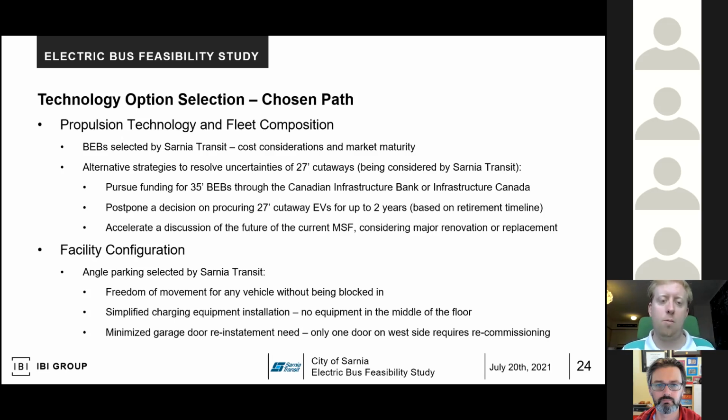Adding 27-foot cutaways requires 5 additional blocks during a day versus, 4 additional blocks during the day versus 2 for the 35-foot buses. They could also postpone a decision waiting for the market for 27-foot cutaway electric vehicles to mature and for other agencies to develop more statistics on their use. And then also accelerate a discussion on the future of the current facility, considering whether they want to replace it more quickly than they were planning on.